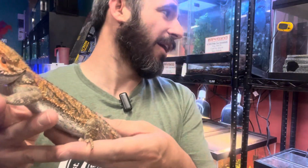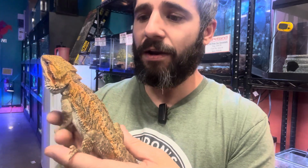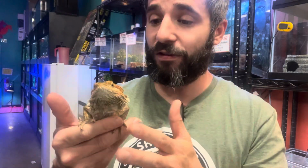So this one in here is a sandfire mix. We have a tiger translucent bearded dragon here as well. I might grab it out for you guys to take a look at. But this one you can see nice, really bright red colors. This one's got a little bit of a dark beard, but again, they can actually change colors as well.